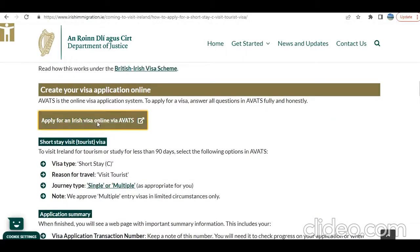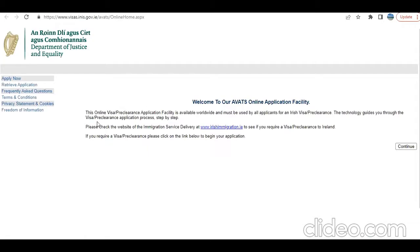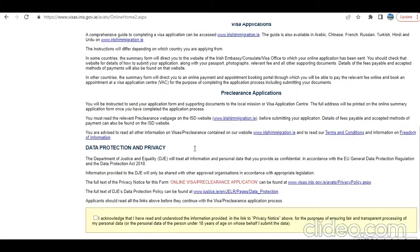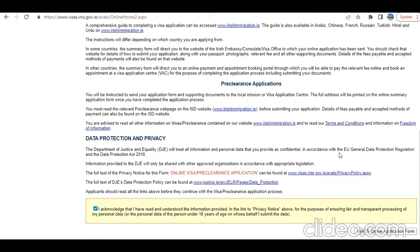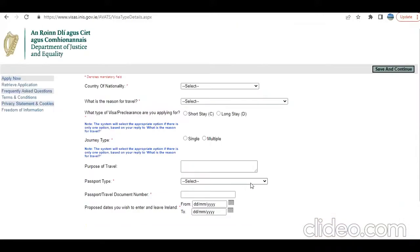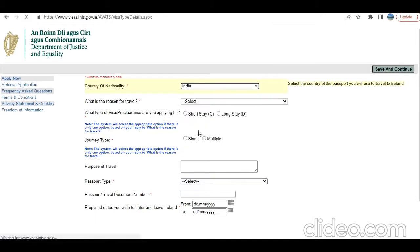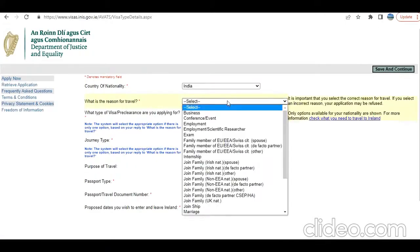Apply for an Irish visa via AVATS. Okay. Continue. Online, before you apply, visa applications. Acknowledge. You can read. Country of nationality. I'm just making it a sample, okay? And I'm not gonna do any real application. So a lot of things are there.